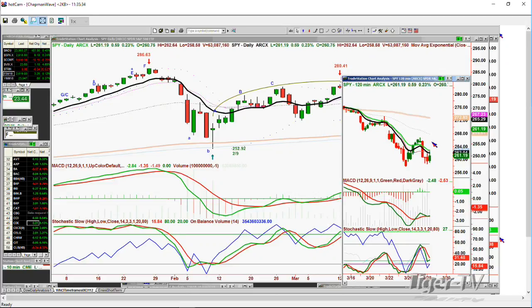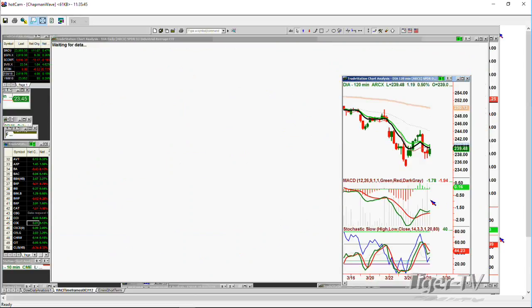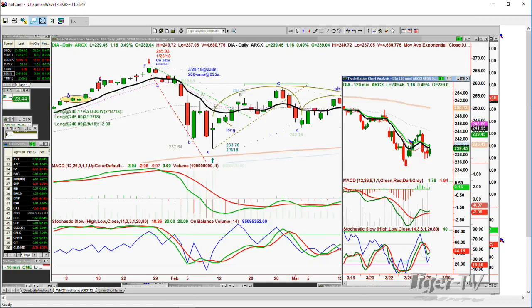Okay. So I'm looking at this and I'm saying it's going to happen within the next hour and a half. I want to see a move of at least a point in the SPY, and the diamonds, I would have a stop in the diamonds. It's trading at 239.45. I would put a stop 230. 236.95. Oh, sorry, that was a mistake. I meant 236.